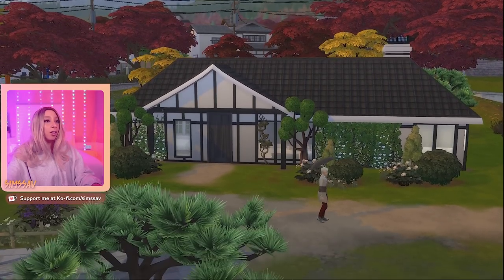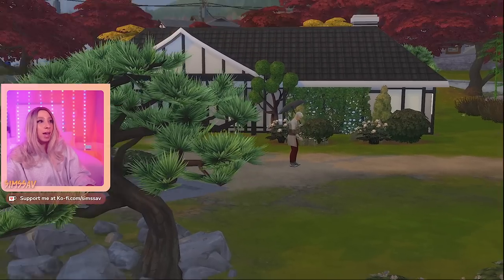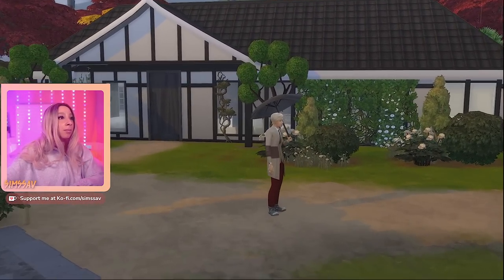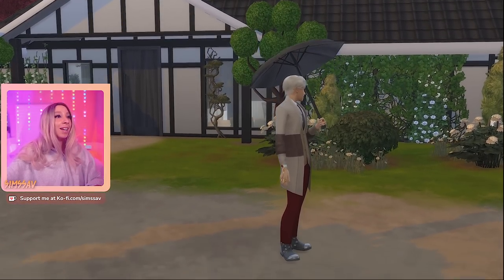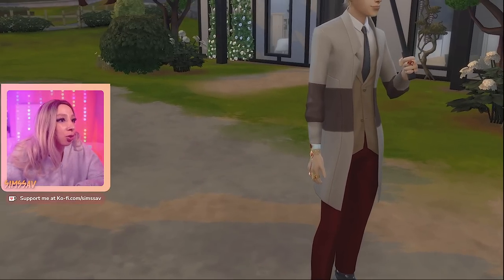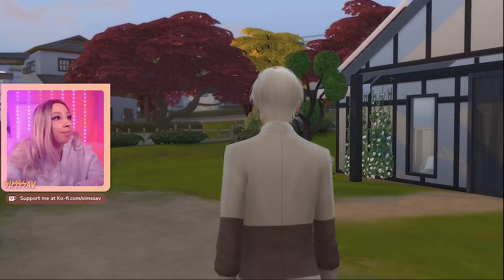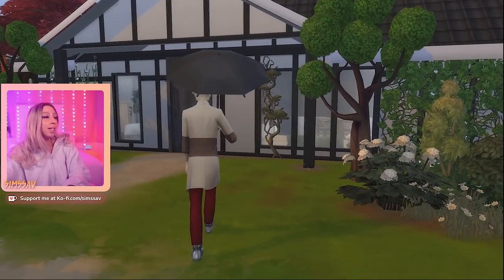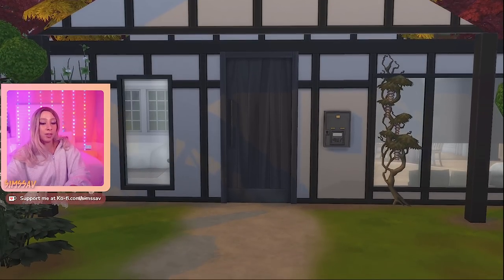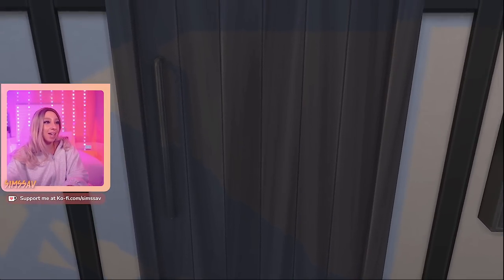Okay, guys, here we are in the finished house. We have our sim. I moved in my makeover of Morgan. I don't remember picking those shoes or that jewelry, but yeah. Let's head inside, shall we? Okay, I don't know why the mailbox is right there, but all right, now that that's fixed, let's head inside, shall we?